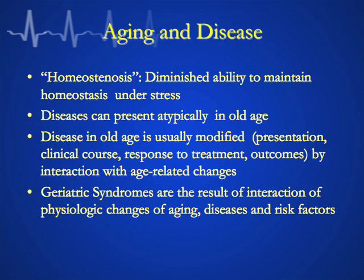And diseases in old age, again, are modified by the comorbidities they have and also the age-related changes which they have because of advancing age. And the geriatric syndromes, so-called delirium, dementia, falls, urinary incontinence, are not just related to one factor. In younger patients, you have one disease, and then you have symptoms related to that. The presentation is just focused on that disease, then you treat that individual disease and you're okay. Whereas you have problems like falls or delirium, they are multifactorial.